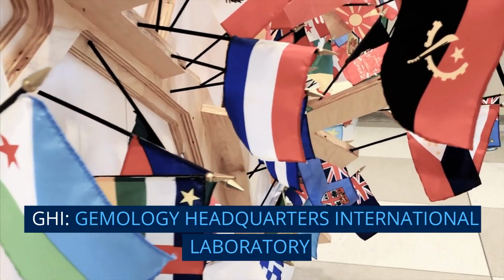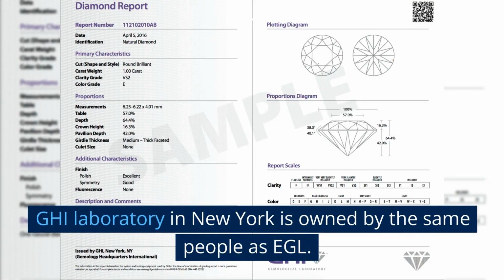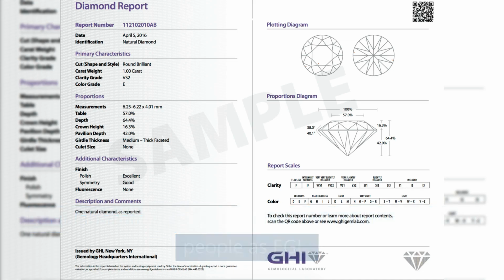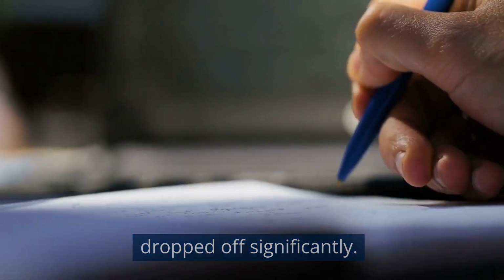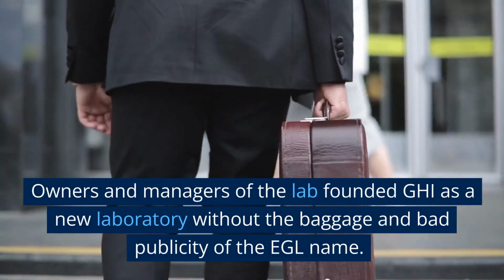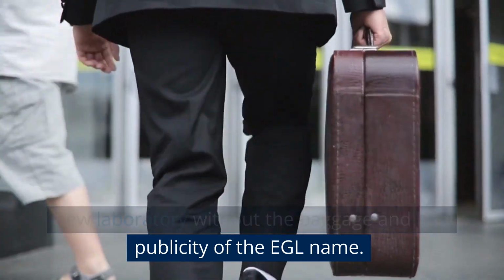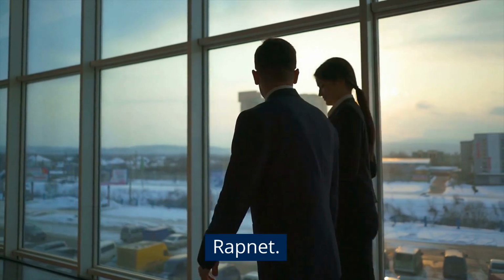GHI, Gemology Headquarters International Laboratory. GHI Laboratory in New York is owned by the same people as EGL. After EGL was banned from RapNet, its business dropped off significantly. Owners and managers of the lab founded GHI as a new laboratory without the baggage and bad publicity of the EGL name. Diamonds with GHI reports can be listed on RapNet.